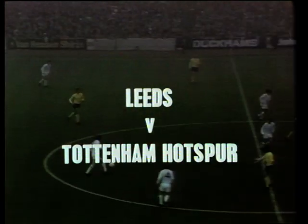Leeds are in the all-white strip. Hunter. Good ball for Clark. Beautifully nodded for Lorimer. Evans took it off his toe. That's a corner. Again, the feeling that had that ball dropped on Peter Lorimer's lethal right foot, it could have been infinitely more dangerous for Spurs. He needs just that little more time and precision on the left. But there's a corner out of it.